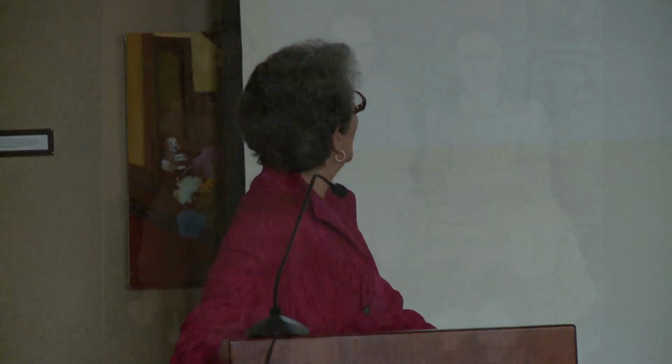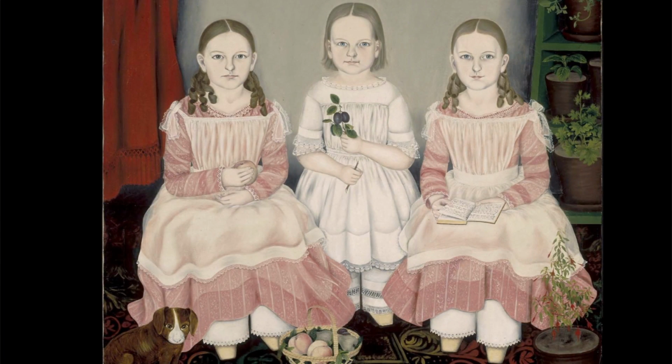So this is in the category of building strengths, because we have a lot of portraits of family groups, especially in what's called the folk tradition. But this painting came along, and it just knocked our socks off. It is a painting of superb quality.